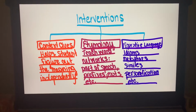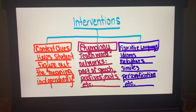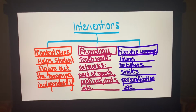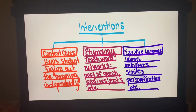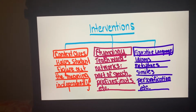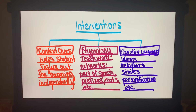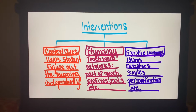The interventions that I thought would be best for Garrett to improve his vocabulary are context clues, using etymology, and figurative language. I think in using context clues, this is a huge skill for students, and I think it comes down to breaking down the different ways that you can see context clues. For example, they might use it as a definition. They might use a synonym using the word "or." And I think helping them recognize the context clues in the text and helping them figure that out is the best way to get them to understand a reading rather than having to look up all the different words that they don't know.